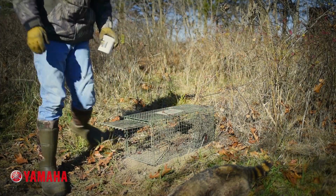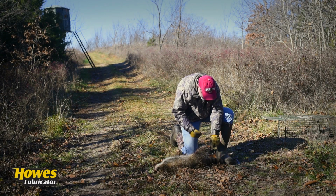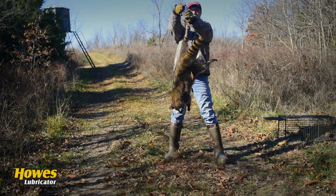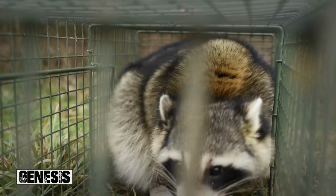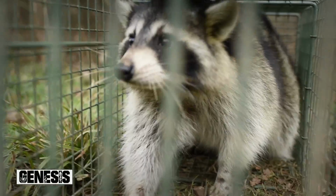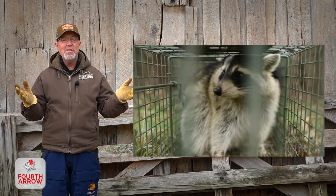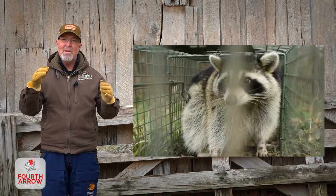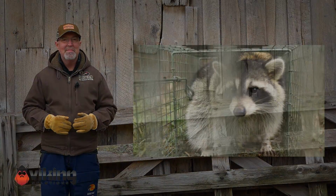We record the gender and weight from every predator we catch here at the proving grounds. This happens to be a male, pretty good size. Oh yeah, 17 pounds. You think about a 17-pound aggressive predator like a raccoon, guys, turkey eggs or turkey poults don't stand a chance. As the season progresses, we'll put out more Duke traps to increase our efforts to balance the predator and prey populations. I can't wait for turkey season.